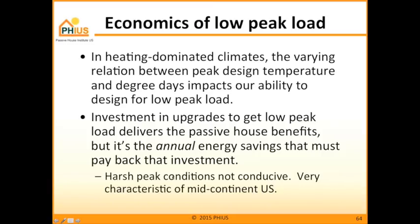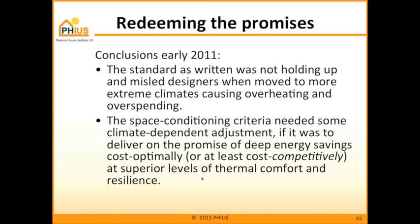And so this makes designing for that supplier heating sufficient level very difficult in the mid-continent areas, away from the coasts, and you can see that would enter into the economics, because it's really the annual savings that have to pay back that extra investment in lowering the peak load. So these harsh conditions, which are very characteristic of the mid-continent U.S., are not conducive to design for supplier heating sufficient. And so we concluded that this was not fitting well everywhere, and needed to be looked at again.